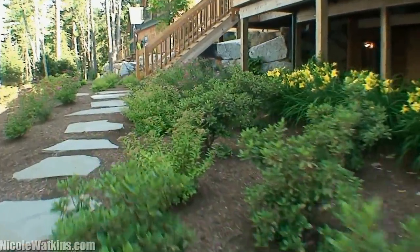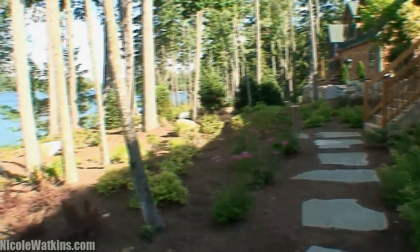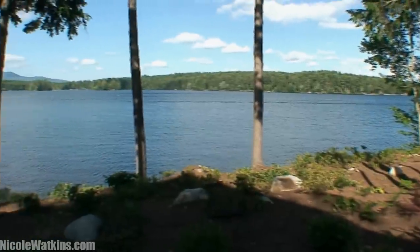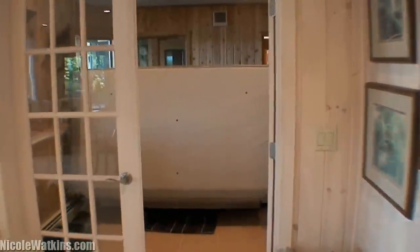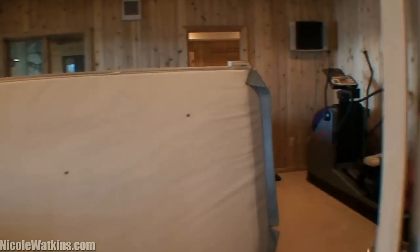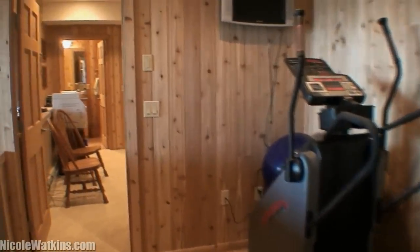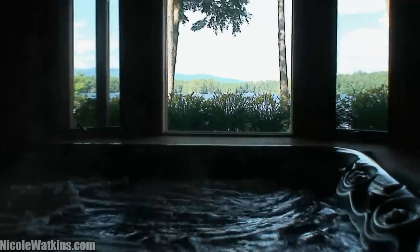The landscaping, with a variety of indigenous plants and shrubs, blends the home into its natural environment. This eliminates the need for grass, which is better for the waterfront environment. The exercise spa room has space for a hot tub and exercise equipment, enabling workouts, again with water views.